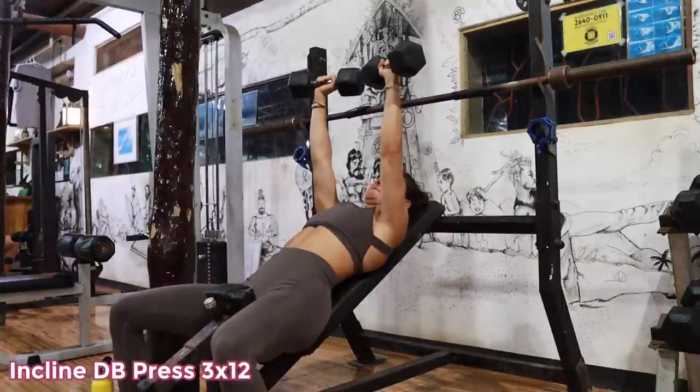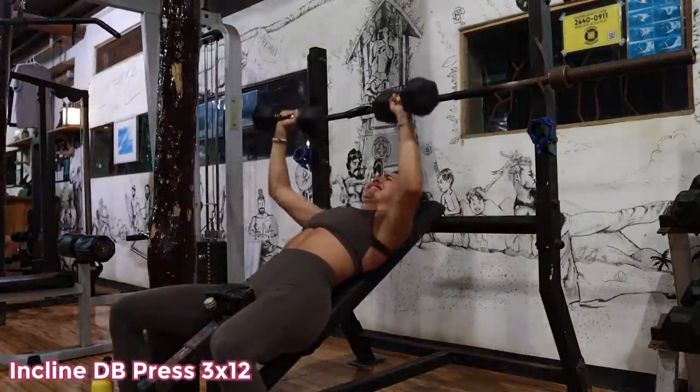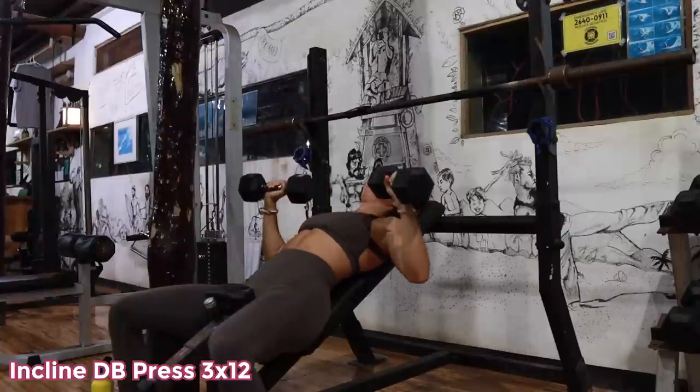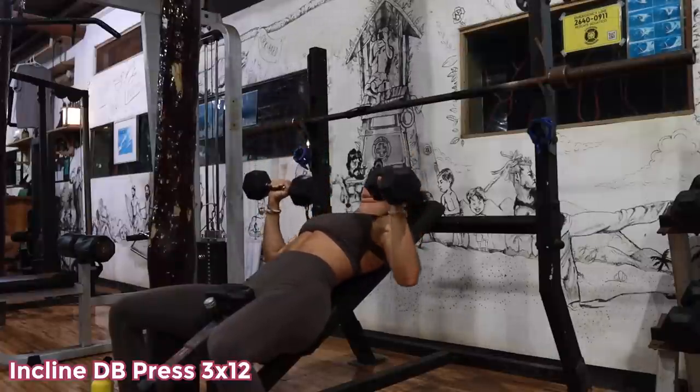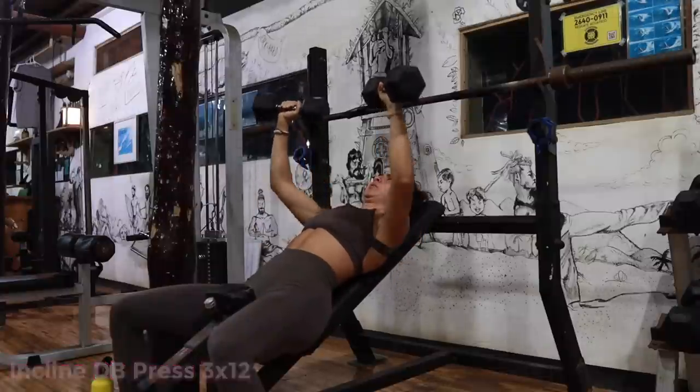Oh, then I went into actually some pressing motions. Imagine that. So I did an incline dumbbell press for 3 sets of 15. I always prefer dumbbell more than a barbell. I just feel like it feels more comfy for me, you know? So here, in order to protect our shoulder joint, we are not coming down at like a T.